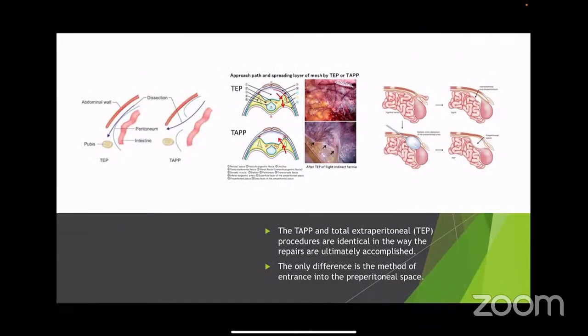Otherwise, all steps, all dissection, the place to put the mesh, everything is the same in both, right? Just the difference is that in TAPP, we are going through the abdomen to the preperitoneal space. In TEP, we are directly going to the preperitoneal space. Here I have put two, three figures, which will show you.